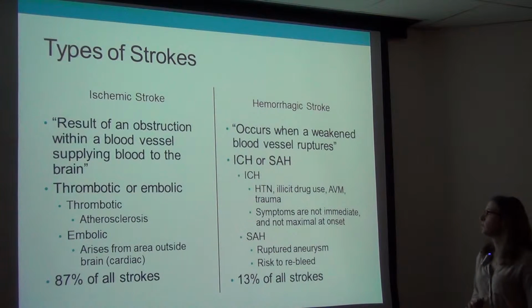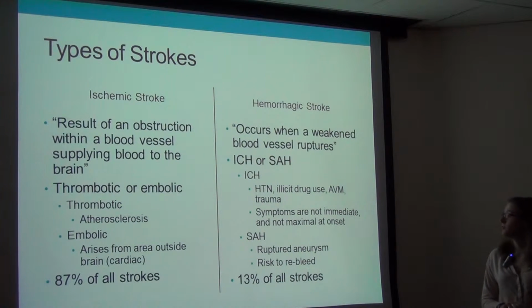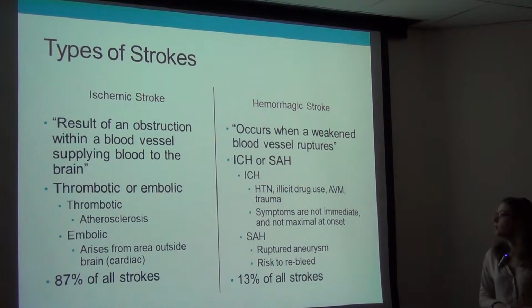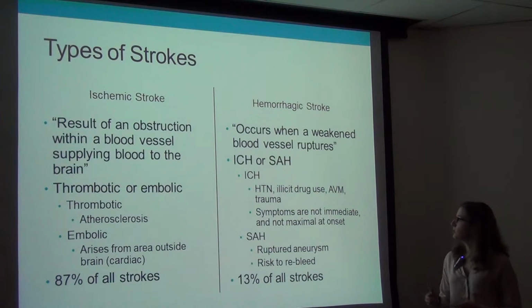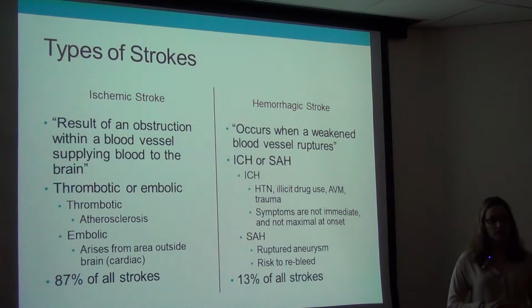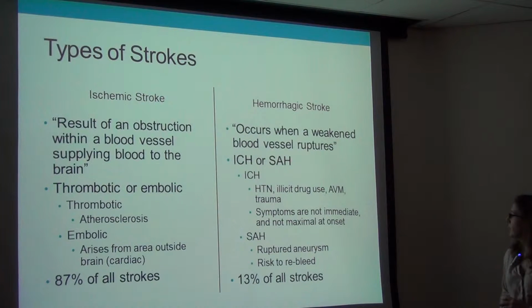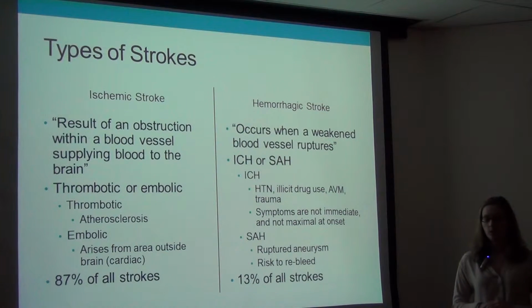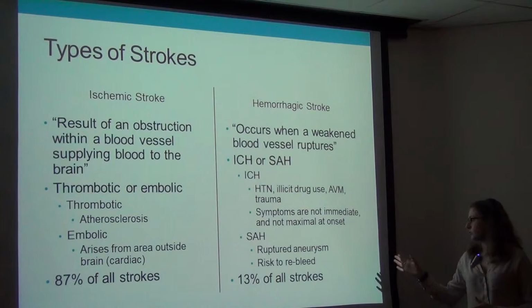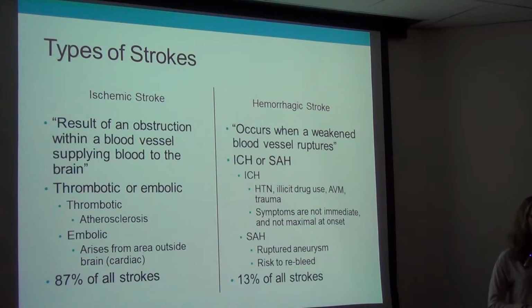They're 13% of all strokes and occur when a weakened blood vessel ruptures. These can occur as either an intracerebral hemorrhage or a subarachnoid hemorrhage. Intracerebral hemorrhage, being in the brain, is caused by hypertension, illicit drug use, arteriovenous malformations, or trauma. And these symptoms are not immediate at onset and are not maximal at onset either. Subarachnoid, which occurs beneath the second meningeal layer, is usually caused by a ruptured aneurysm, and you have a high risk to rebleed. These have an extended hospital stay due to vasospasm.